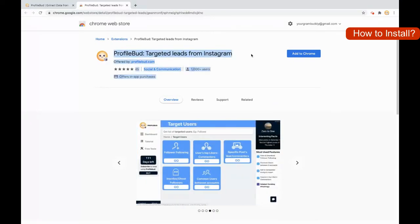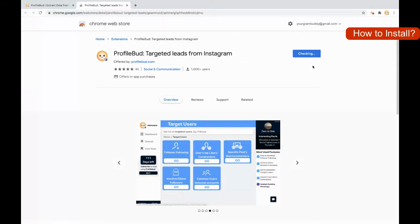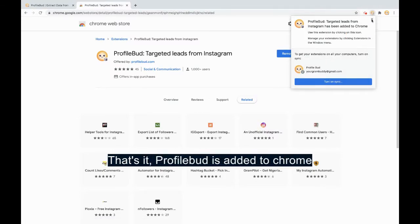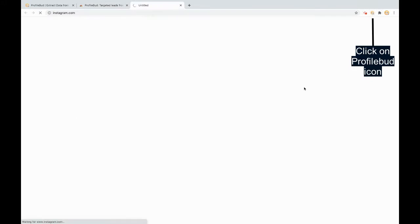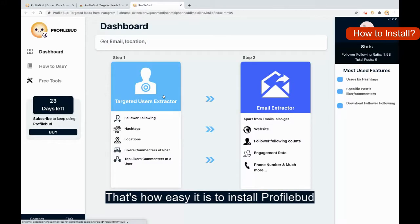So that's it. Now let's click on Add to Chrome. And that's it. This has been added to Chrome. Now click on this extensions icon and just pin it to the bar. Now to use ProfileBud, just click on this extension. And that's how easy it is to install ProfileBud.